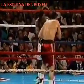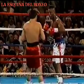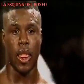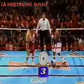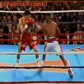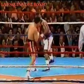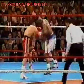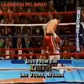Here's an exchange from early in the round. They're at close quarters. Chavez with a right, Taylor right back with a left. Well, for the first 5 minutes and 50 seconds, we watched a poised and confident Mendrick Taylor controlling the bout with his speed. But then in the last 10 seconds of round 2, Julio Cesar Chavez began to penetrate his defenses.